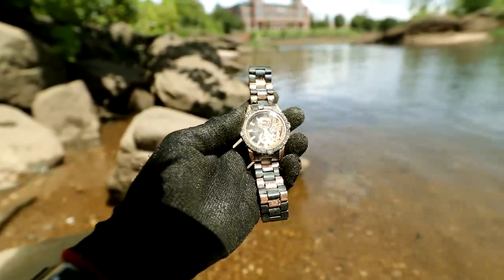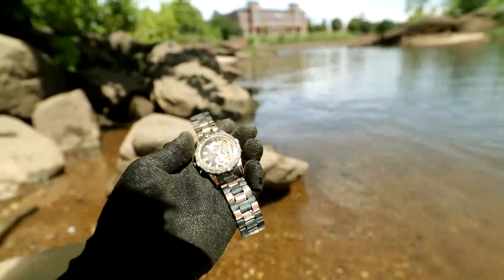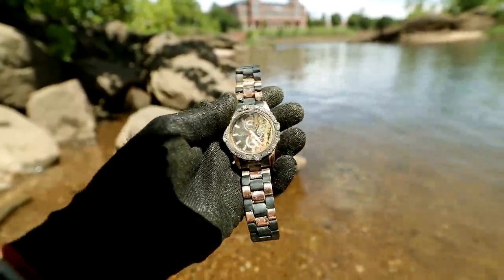It's definitely not the Rolex, but when I found it, man, since I was searching for the Rolex, I freaked out. I thought it was the Rolex. I mean, it looks gold with diamonds potentially underwater. It was just so shiny. But yeah, I was a little heartbroken, to be honest with you guys.